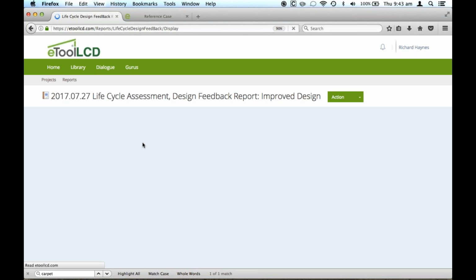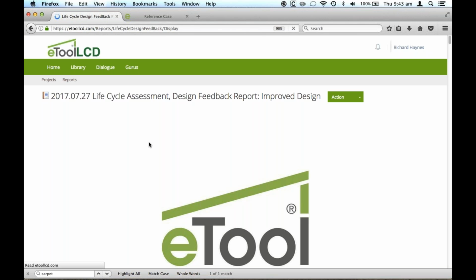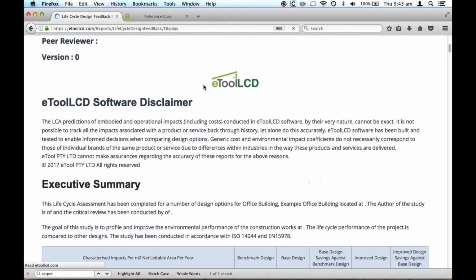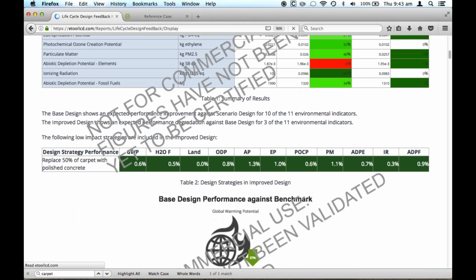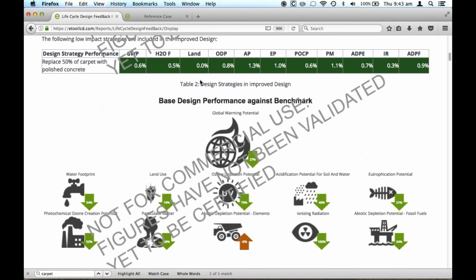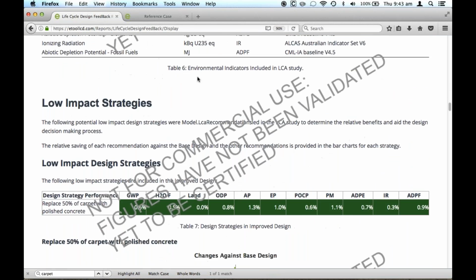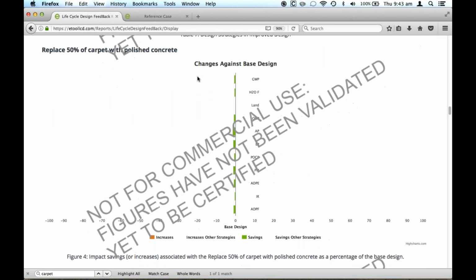It's really going to help on the design review as well, that part of the credit. So if you generate this report early in the design and present it to the developer, and you can include that in your submission and say, this is how we made a decision on that indicator. So here it is here.